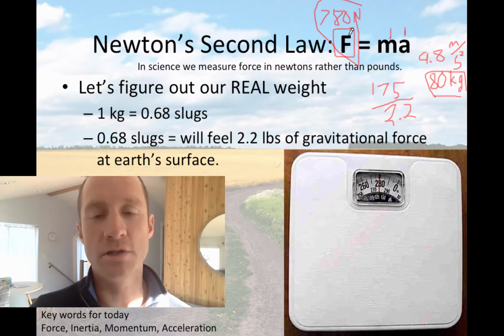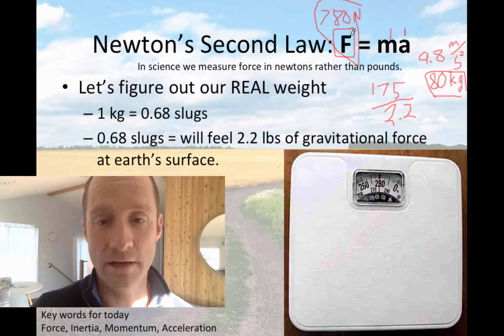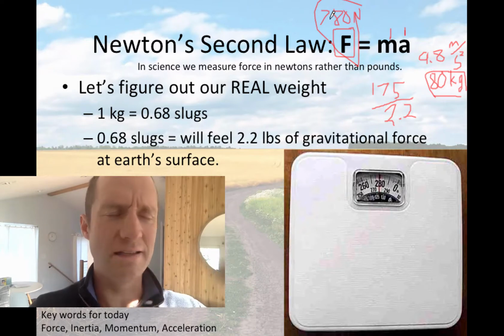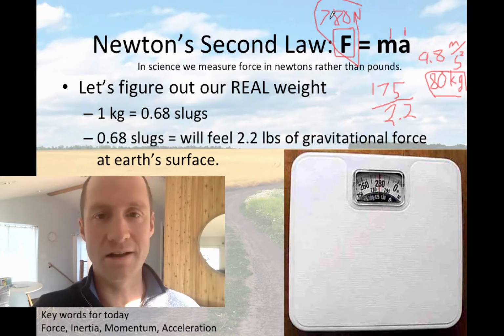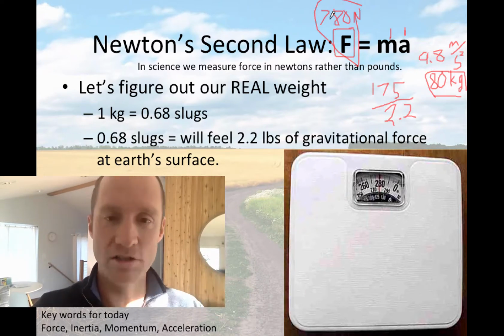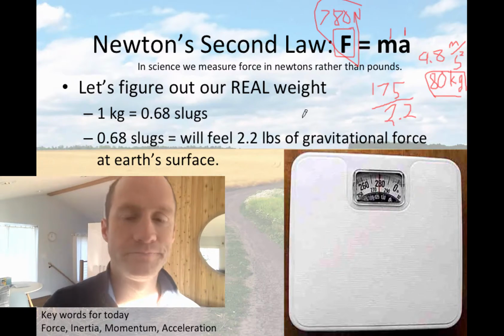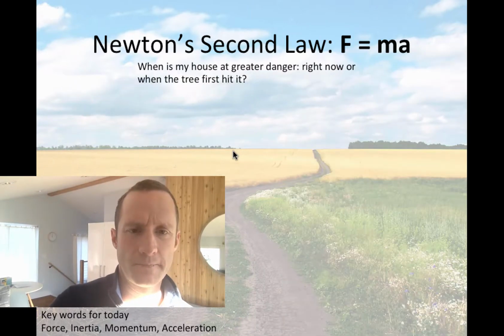So now you know that a newton is much less than a pound, right? Because if I weigh 175 pounds but I weigh 780 newtons, you kind of get an idea that even if something weighs a lot of newtons, that doesn't necessarily mean it's as heavy as you might think it is. So 1,000 newtons might only be something that's 220 pounds or something like that.